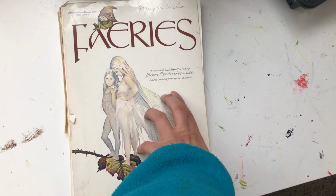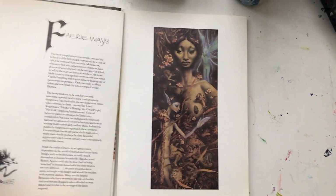My other favorite tool is something that is more of a tome, if you will. It's something that I use for inspiration, for research, just for creative energy. And it's this book, this fairies book. And it was my great-grandmother's, and so I think that it carries a really special energy. You can see it's falling apart. I want to rebind this book, actually. That's one of my future projects.